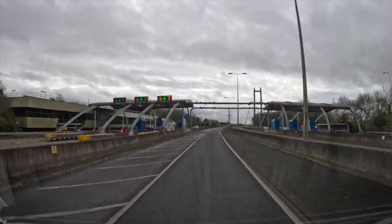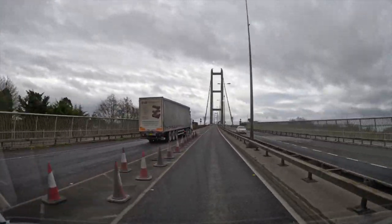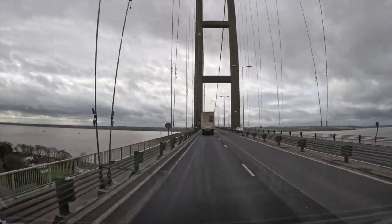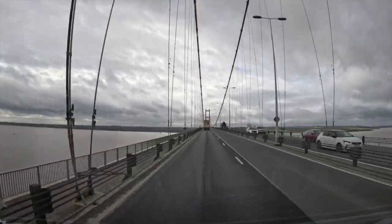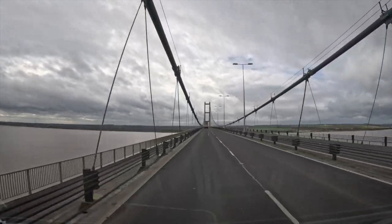So we're heading over the Humber Bridge. If you didn't know, if you don't have a tag, you can still use the tag lane. You just have to make sure that you log on to their website the next day and pay the toll. Just saves queuing at the toll booths, makes it a little bit quicker because sometimes the queues can be quite long.